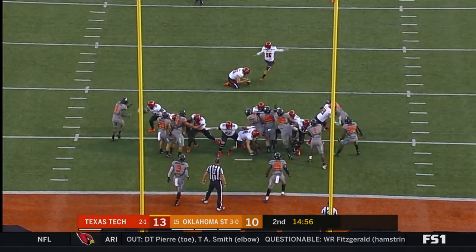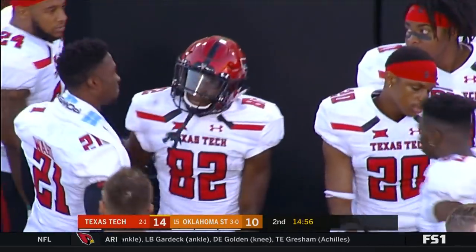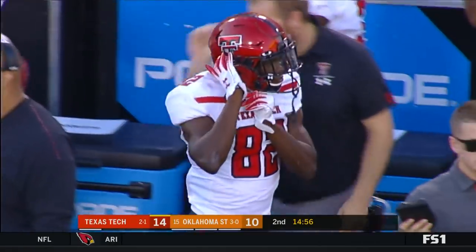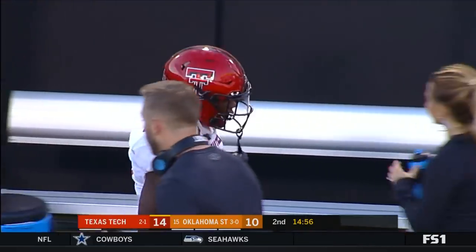Clayton Hatfield comes in, knocks through the extra point. And the Red Raiders now up 4. And we thought we were going to have a high-scoring shootout. And so far, that's exactly what we got.